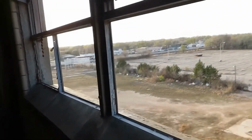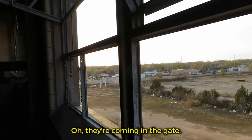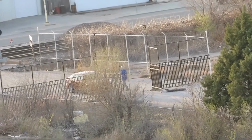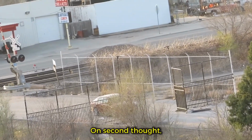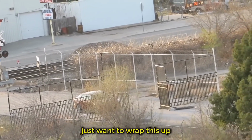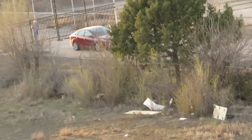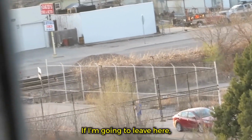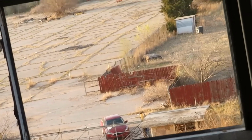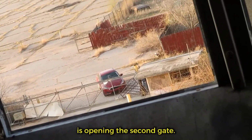Uh-oh. There's a car right there. Oh, they're out of their car. Oh, they're coming in the gate. On second thought, I might just want to wrap this up a little quicker here. I want to see where he goes, though. Yeah, if I'm going to leave here, I'm going to need to know exactly where he's headed towards. He's really coming all the way in here. He's opening the second gate.